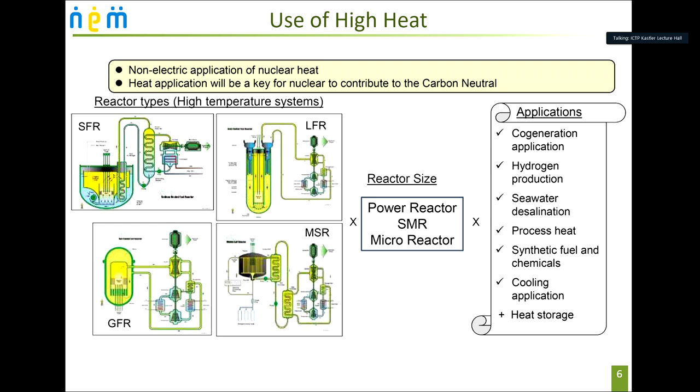And the second one is the use of high heat. Maybe we need to discuss that, but I think that one of the key points in innovative reactors is the variety of reactor types. That is one key point, I think.